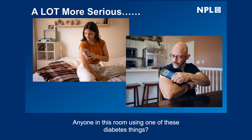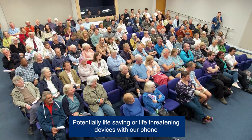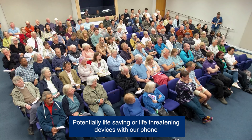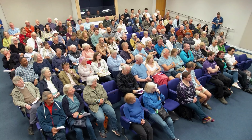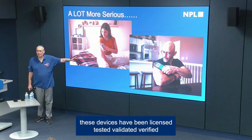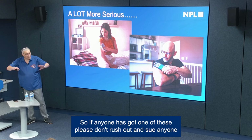Anyone in this room using one of the diabetes things? It was actually because of seeing you walk, I thought that'll go on it. Potentially life-saving or life-threatening devices with our phone. Don't want to scare you, Jakob, okay? Don't panic me. Now, obviously, these devices have been licensed, tested, validated, verified. So if anyone's got one of these, please don't rush out and sue anyone.